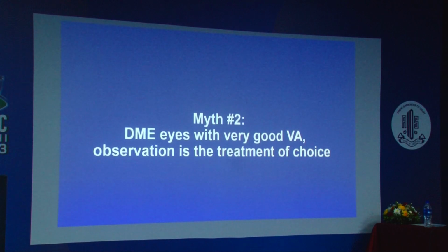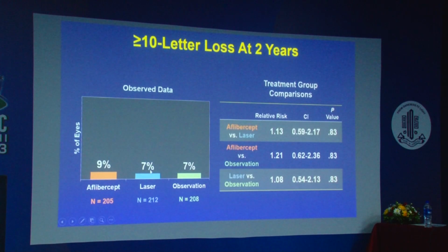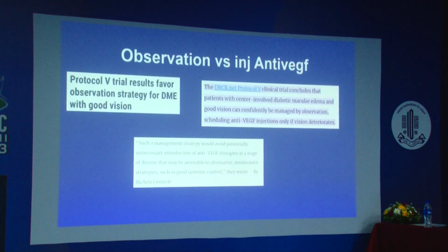Now the second myth is about patients with DME who have very good visual acuity, and when we say very good visual acuity, we mean visual acuity equal to or better than 20/25, where our understanding is that observation is a good enough treatment compared to aflibercept. The reasons are because of these charts, which say that the 5-letter loss is equal in both the groups, the 10-letter loss at 2 years is equal in both the groups, and the 5-letter gain is equal in both the groups. Therefore we conclude that observation is not inferior to anti-VEGF or aflibercept in the protocol V study, or even in these studies.